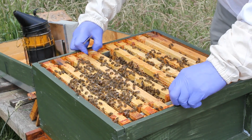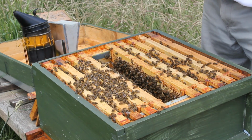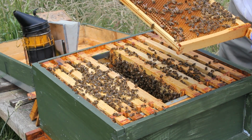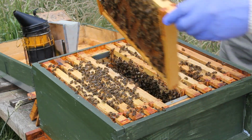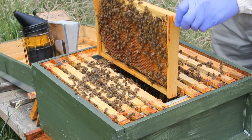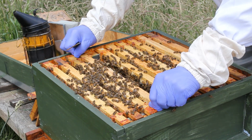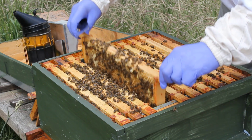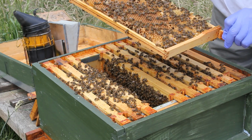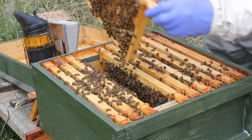Still no pollen in here. Only a bit of nectar, and this is very light, light as anything, but it's full of eggs. That side's full of eggs, so is this side. So the whole of that side and the whole of that side is full of eggs. Now we've got the pollen patty on there, the queen is really going for it and laying loads of eggs. And let's have a look at this side. And this too, the whole of this is all laid up with one or two day old eggs.